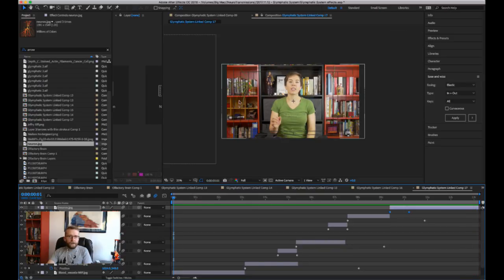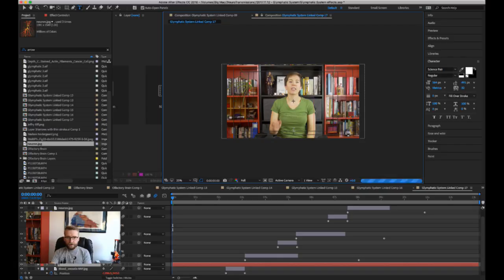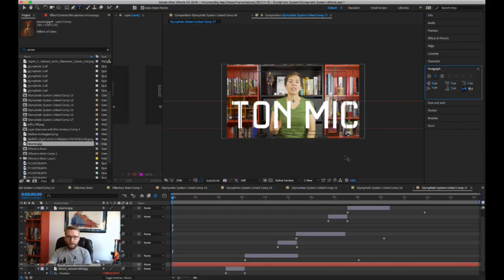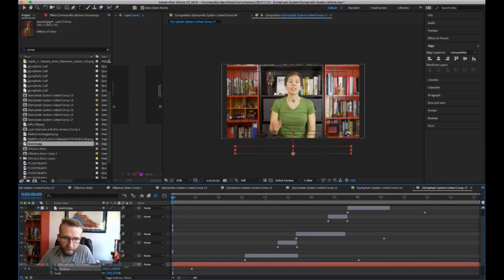Okay. We're going to put in the text, though, when she says two-photon microscopy. So let's put that in there. Photon microscopy, and we'll center that, align it center as well, scale it way down, and we'll position it down there, and then have it fly on.